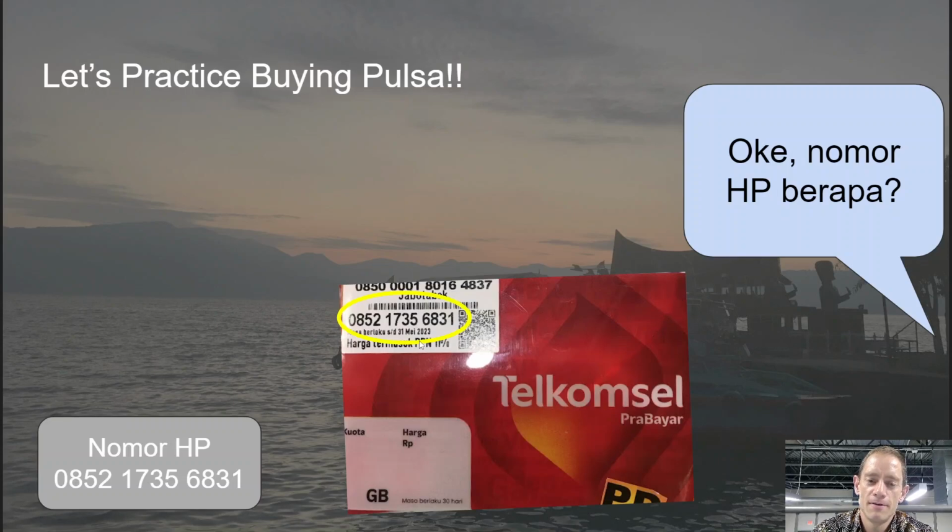When you buy a SIM card, it will have a number at the top left part right here, and this is your phone number. So this SIM card is from Jakarta. I bought this, I can't remember, it was a couple years ago, but it's valid for a certain amount of time, and each SIM card has a phone number. If you've not bought a SIM card before, then that phone number is tied to the SIM card generally, and when you buy pulsa or you buy credit, you have to have that phone number to buy the credit. So nomor for this SIM card is right here, this number. So how would you say that number in Indonesian?